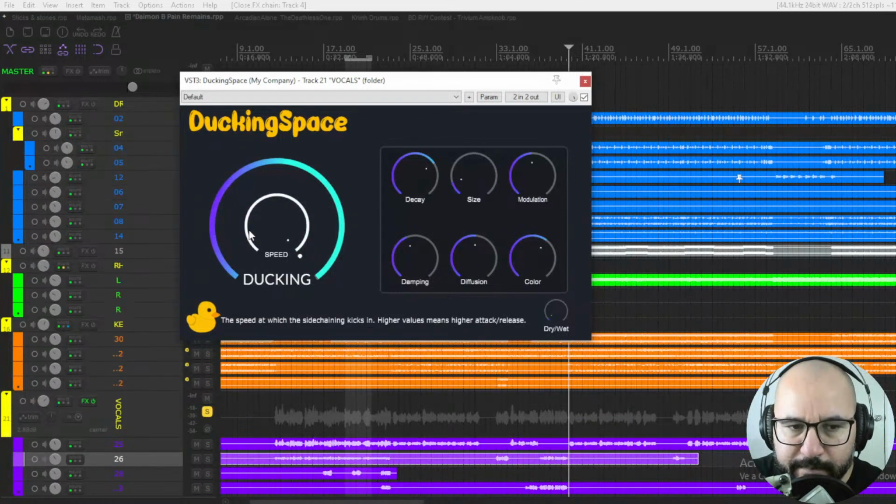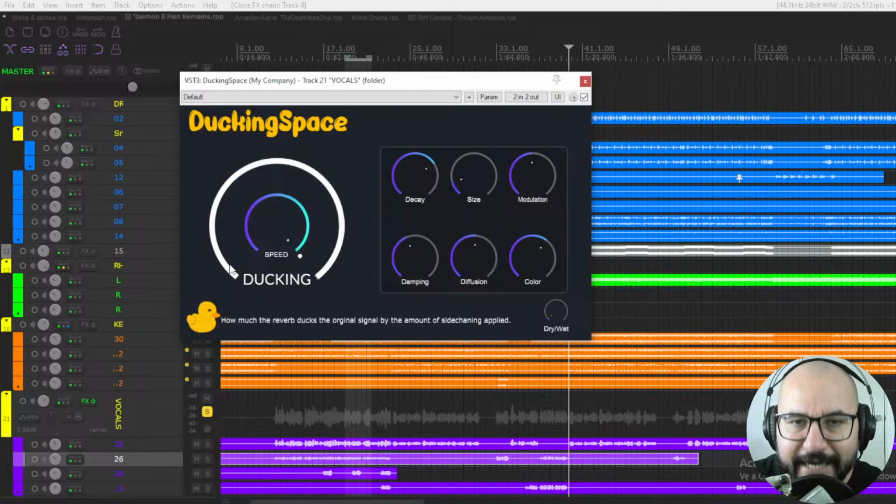If you put your mouse over any of the knobs, for instance here the ducking, it says how much the reverb ducks the original signal. I thought it was interesting because, like I said, it's normally the opposite. So in this case, the reverb is ducking the original signal. By ducking, it's dynamically compressing, right? It's lowering the original signal when the reverb is working.